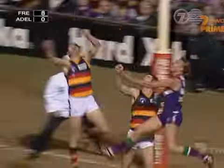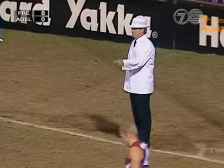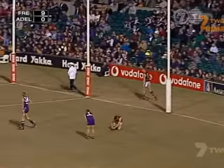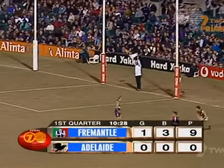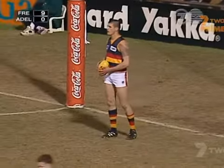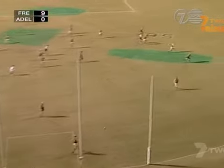Gee, what a play here by Clem Michael. Little hand pass for Wills, right to the goal line. It's forced over for a rush behind to Fremantle. They've done all the scoring. One goal, 3-9, leading Adelaide, yet to score. Of course, the Crows have been within scoring distance, but not able to break through as yet.